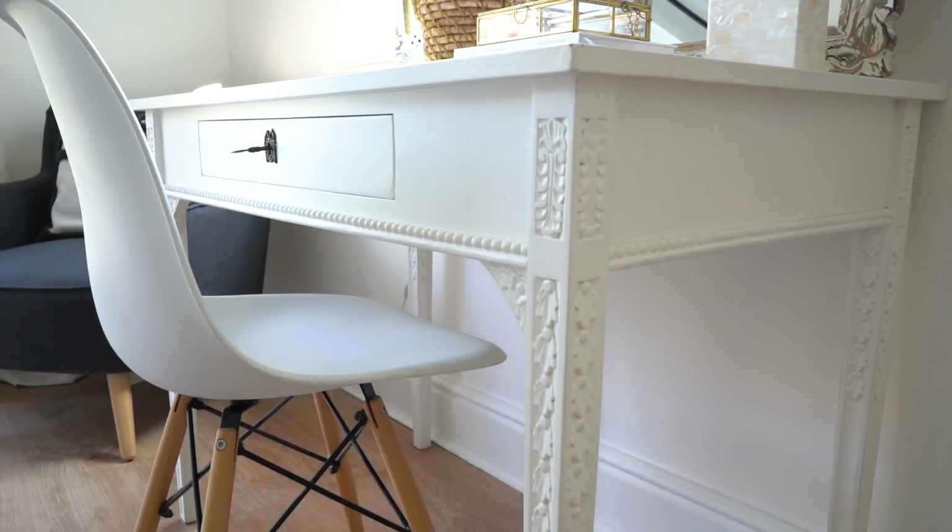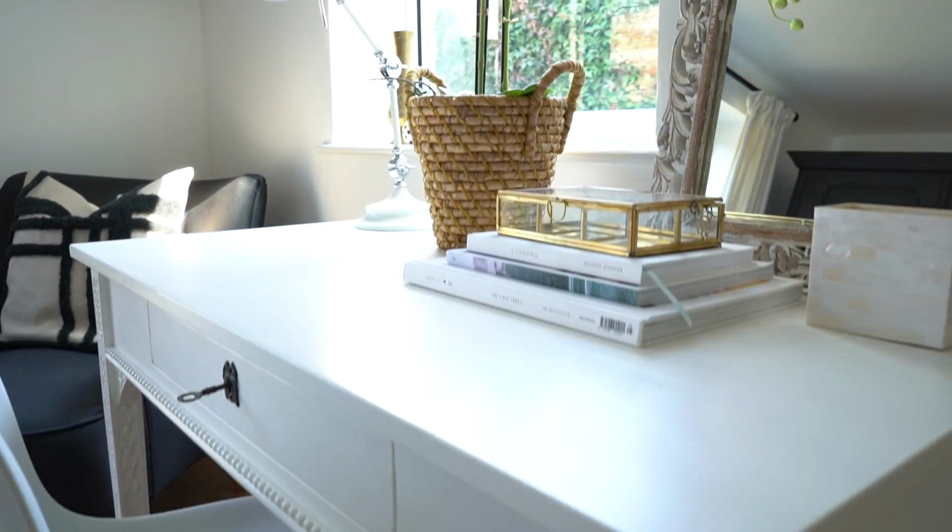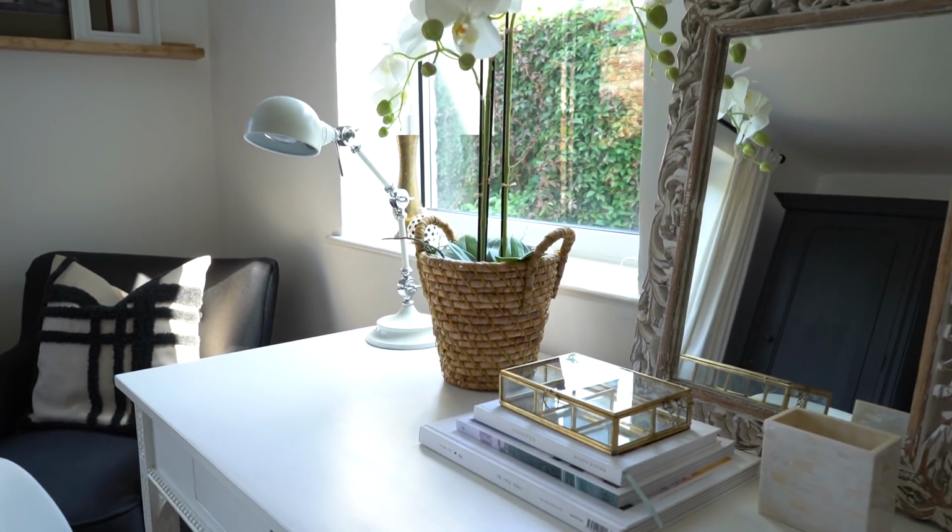The desk was one of my favourite buys secondhand. I absolutely love it. I saw something very similar for, gosh, like 10 times the price in Neptune. I picked this one up, I think, for the £45 mark, and it has a little drawer in the front for some more storage too.